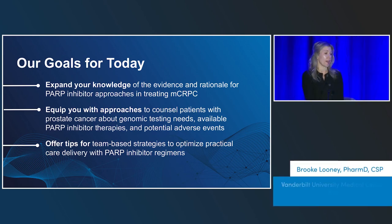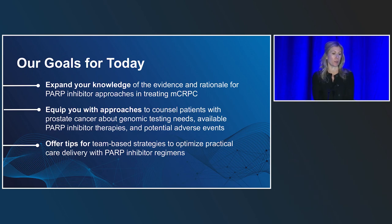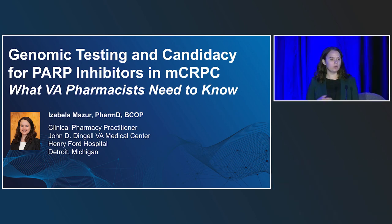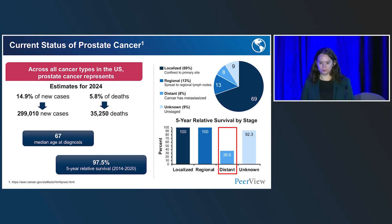Our goals for today are to expand your knowledge of the evidence and rationale for PARP inhibitor approaches in treating mCRPC, equip you with approaches to counsel patients with prostate cancer about genomic testing needs, available PARP inhibitor therapies, and potential adverse events, and to offer tips for team-based strategies to optimize practical care delivery with PARP inhibitor regimens. Without further ado, we'll get started with genomic testing and PARP inhibitors in metastatic castration-resistant prostate cancer and what VA pharmacists need to know.